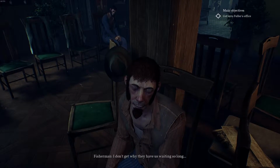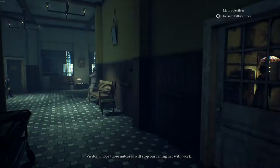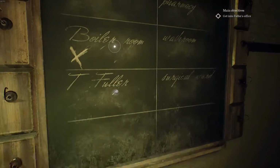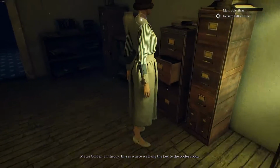I don't get why they have us waiting so long. Almost no patients. Where did my fiancée go? I hope those nutcases will stop burdening her with work. In theory, this is where we hang the key to the boiler room.